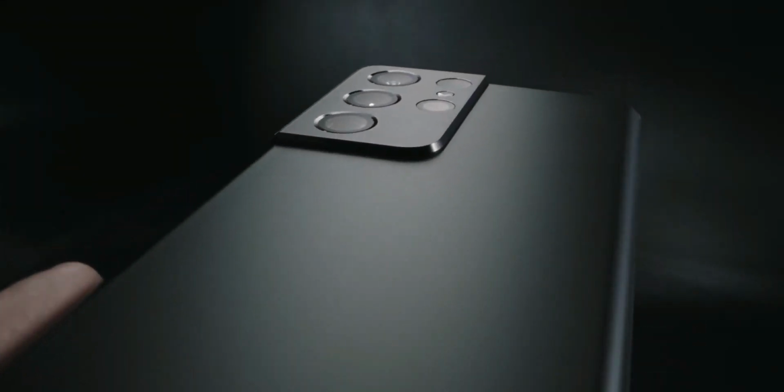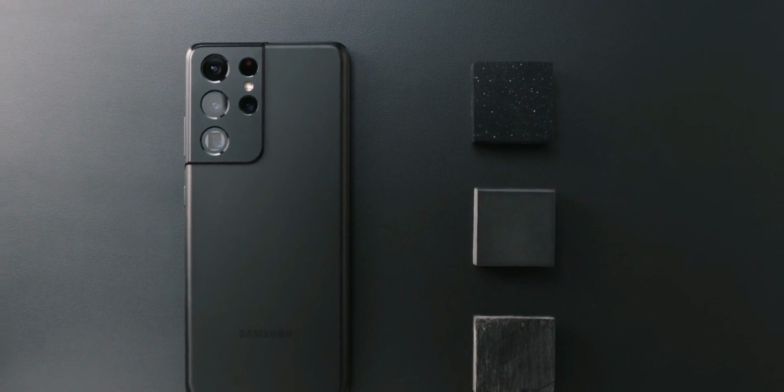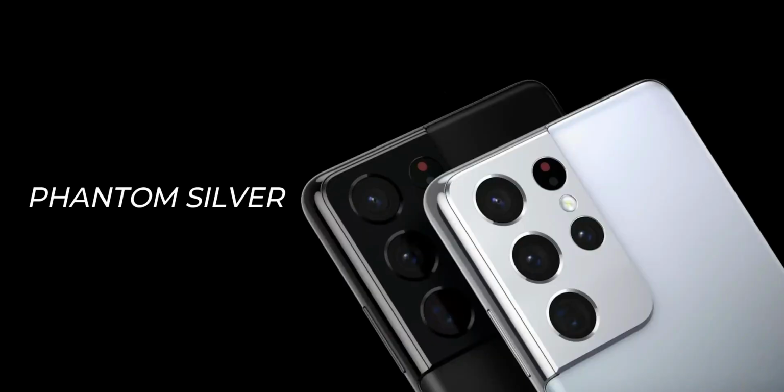The Samsung Galaxy S21 Ultra is a glass sandwich made up of Corning Gorilla Glass Victus with an aluminum frame, and it comes in two colors, which are Phantom Black and Phantom Silver. I personally love the Phantom Black color, and I would like to know yours, so comment down your favorite color in the comment section below. Although there are rumors of other colors like brown and the likes, but I think those colors are exclusive.